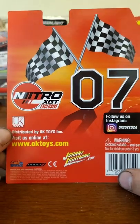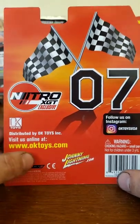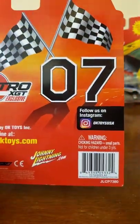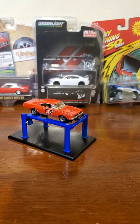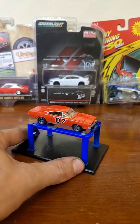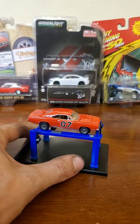OK Toys, distributed by OK Toys Inc. Visit us online at oktoys.com. There's Round 2, and so on. Yeah, no facts, no story of anything, but very cool looking car. I like it a lot.